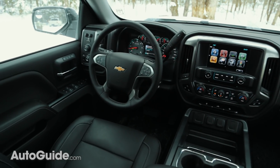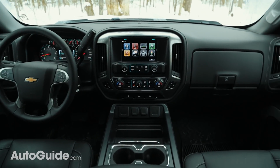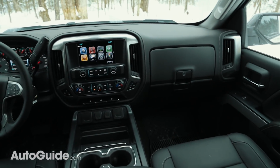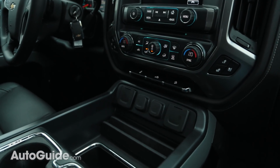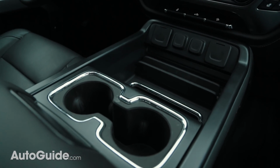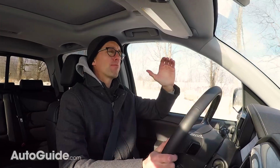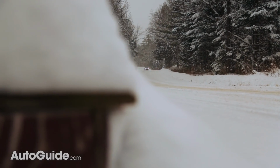Another complaint I have is the interior, which is by far the most ordinary of the trio here. There's nothing special about it at all. Plus, if you look down here on the center console, there's lots of cheap plastic, and some of it rattles when you touch it. Not so nice. Even if you step up to the top trim level High Country model, things don't get much better than this.